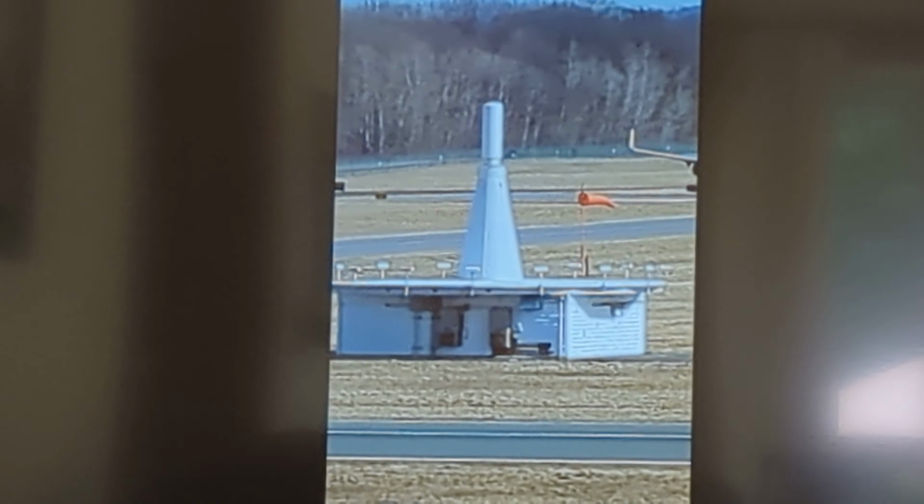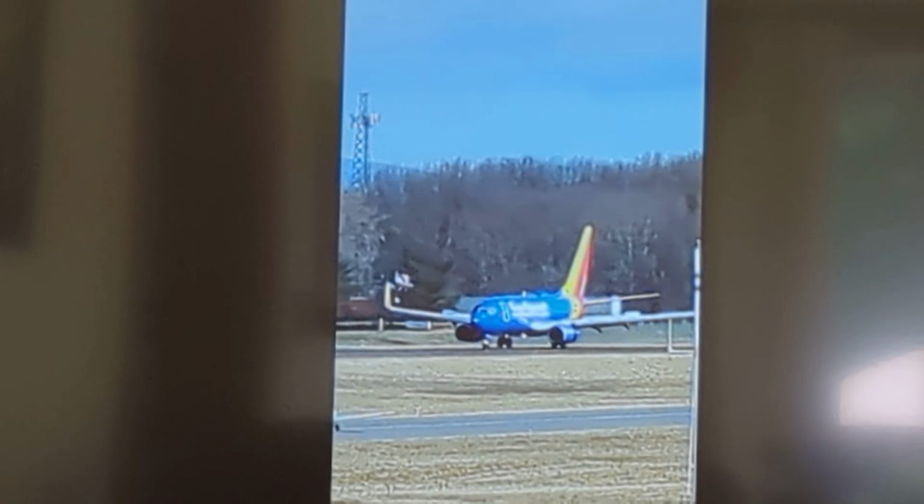Okay, I know that there's two in this video, but the plane to the right is a Southwest 737-700 coming in to the right. And, well, here's the one I showed you that was out there in the sky to the right. And he's coming in now.